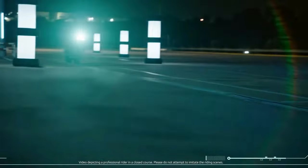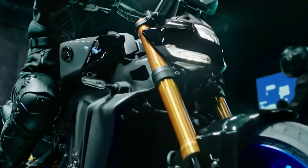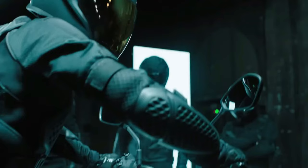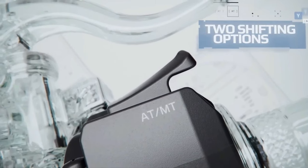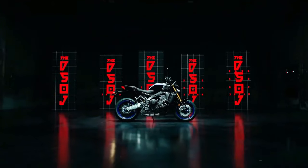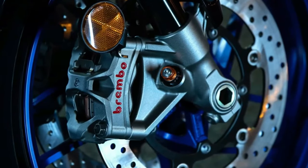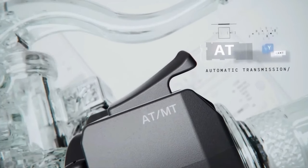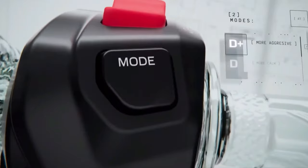Frame. The frame of the MT-09 Y AMT has been optimized for strength and lightness. The use of advanced materials and construction techniques results in a chassis that is both robust and agile, enhancing handling and stability. Wheels and tires. The bike is equipped with lightweight alloy wheels and high-performance tires. This combination ensures excellent grip and stability, allowing for confident cornering and precise maneuverability.